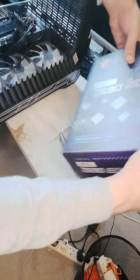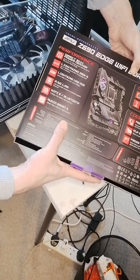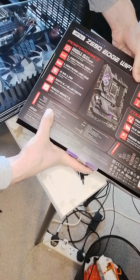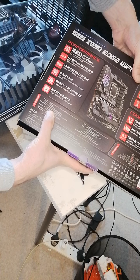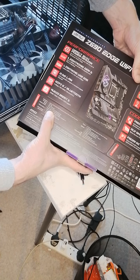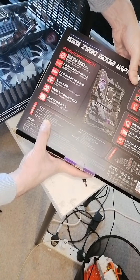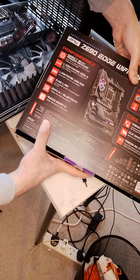Intel motherboard. So if you go on the back here, it's got features: support for 12th generation CPU, socket LGA 1700, Z690 chipset, one PCIe 5.0 x16 slot, and 2 PCIe 3.0 x16 slots, so 2 of those. And it supports AMD Crossfire technology, graphics interface, that is.